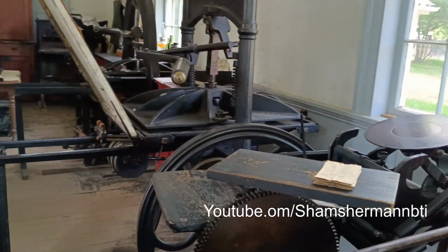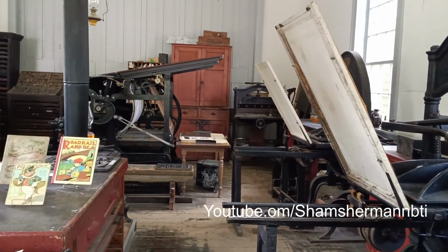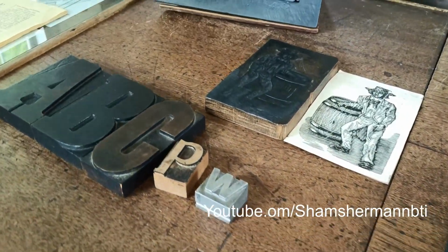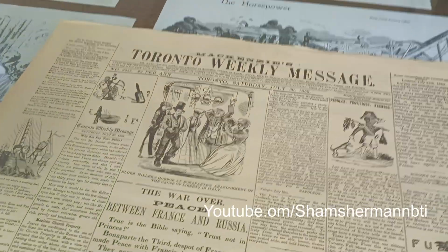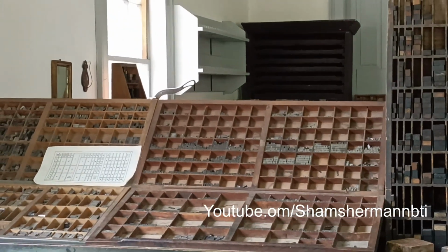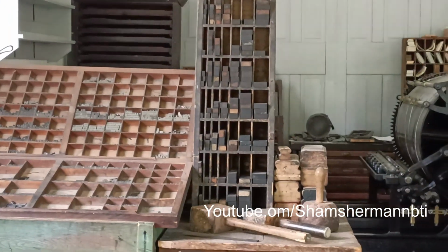Any questions that you have regarding printing in the 1860s, storytelling at that time? It's a very straightforward process. Yeah, we would be paper for cash. Just let me know if there's any issue.